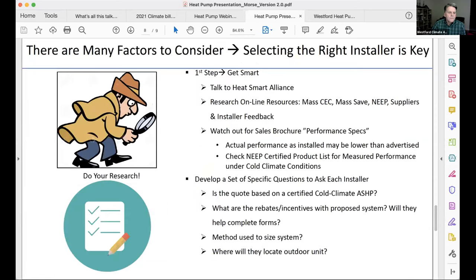So there are many factors to consider, and one of the major ones is selecting the right installer. The first step is to get smart, and that's to talk to people like Bob Zog and Heat Smart Alliance. But there's lots of resources online: Mass CEC, the Clean Energy Center, the MassSave program itself, NEEP, the Northeast Energy Efficiency Partnership, which has a wealth of information and a lot of technical specifications and test data associated with each and every cold climate certified heat pump. So it's in your interest to look at some of these online resources, but do talk to a number of suppliers and get installer feedback.